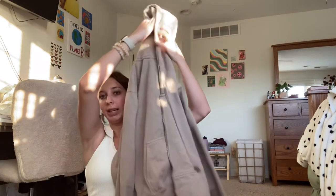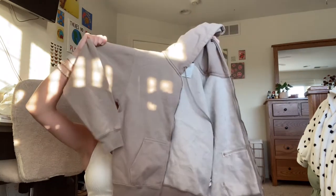Then lastly from Brandy, I got this zip up. It's like a taupey brown color. And it's just so nice. It is great for fall. Great. Okay. Moving on. Then we went to Urban.